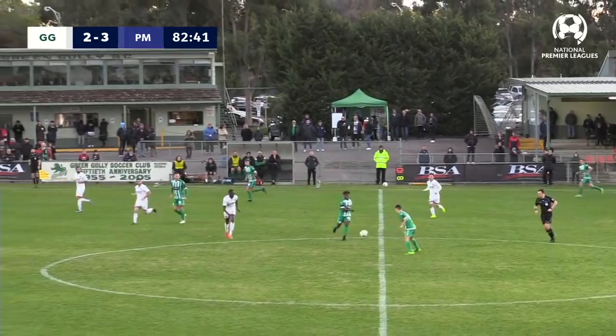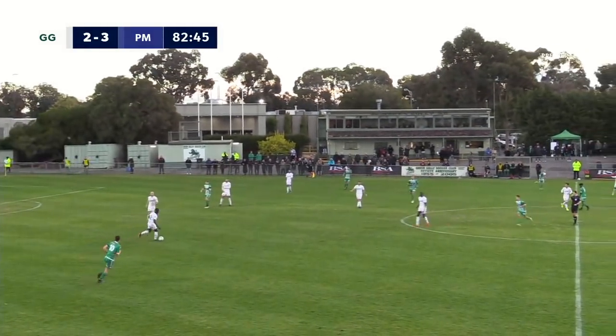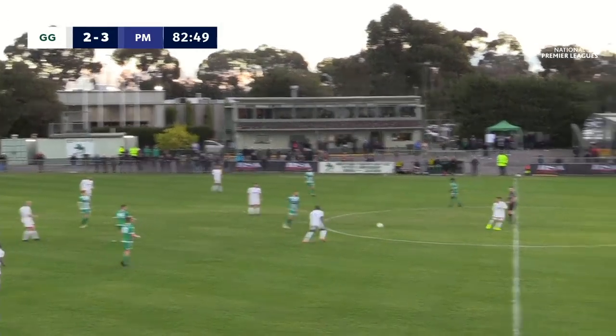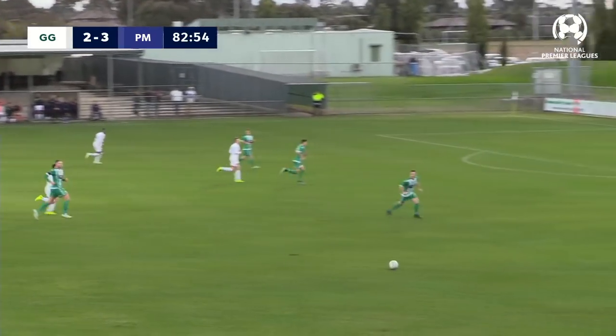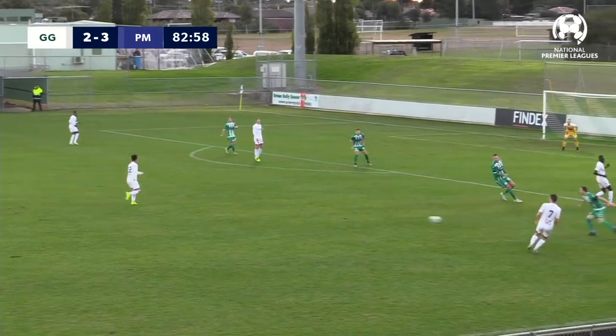Kamara playing the 1-2 with Bunas. And Siamis again. Giving the ball away. His distribution from the young man hasn't been up to the level of this game.